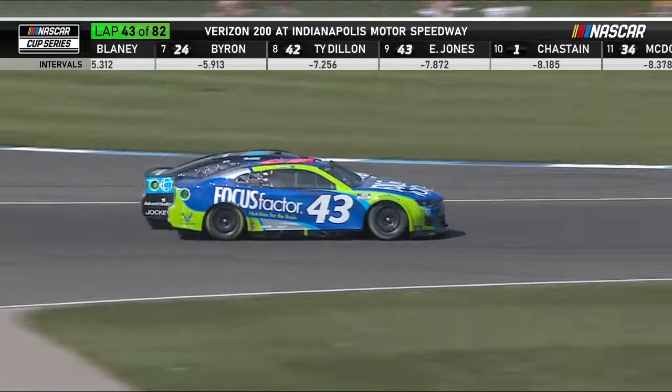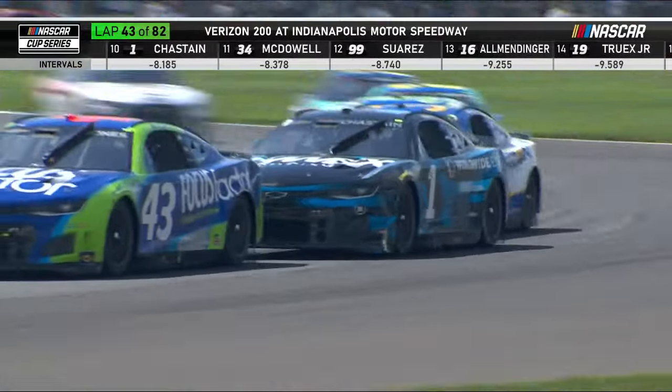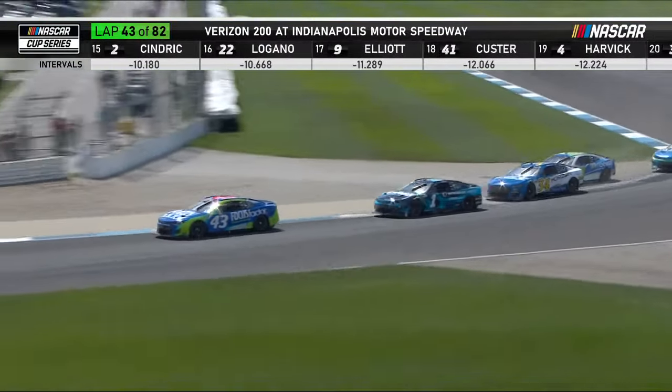Earlier this week, he said, I love the momentum we're building at this race team, and I also appreciate the fact that my opinion matters here. Those are the reasons I wanted to stay here. Eric Jones with a nice contract in the books and trying to get another top 10 here at Indy today.